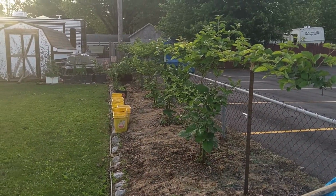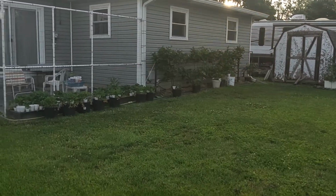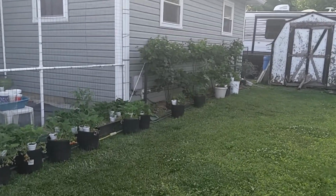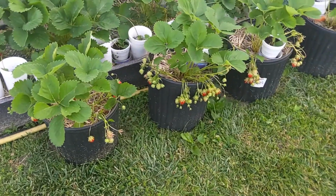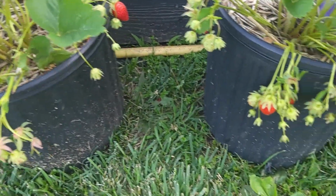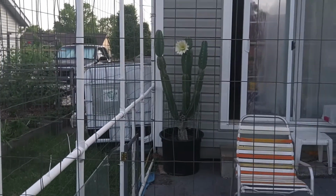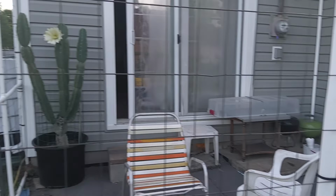Our blackberry bushes are coming out really nice. Our strawberries are about finished up. I think we've got maybe one or two more pickings. I'll get them this evening so the squirrels and the birds don't get them. I'll let them grow all day. Our cactus has its last flower on it. So everything's flowering and doing good.